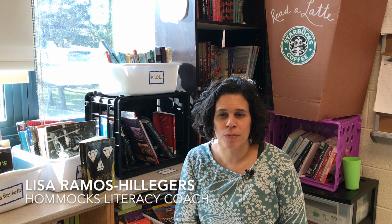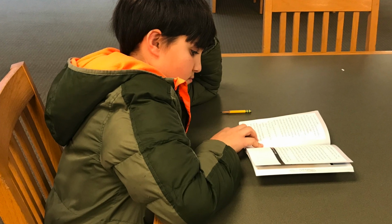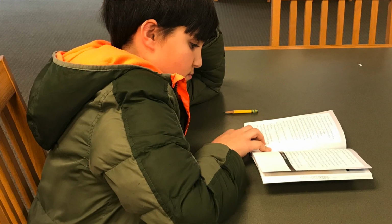In addition to helping us and guiding us with purchasing, the data dashboard also is a place we can look to when we notice that students aren't logging. It helps us to figure out what's going on with that student and to maybe have some conferences with that student and see what kind of books he or she likes and hopefully give them a preview stack and get them going with some new and great titles.